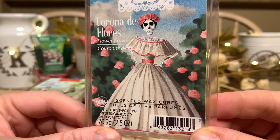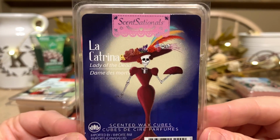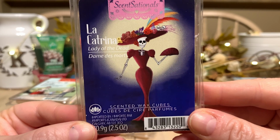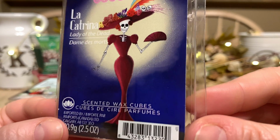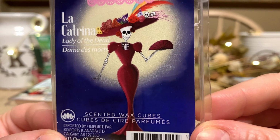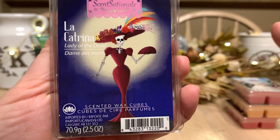Look at the beautiful artwork on here. So, Corona de Flores. And the last one in the floral section, as you see here, is La Catrina, Lady of the Dead. And look at her. She is a bombshell. She is a very curvy skeleton, and I love her hat. So again, all these details, I'm so appreciative.